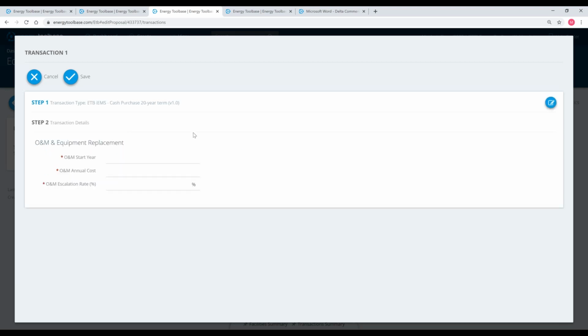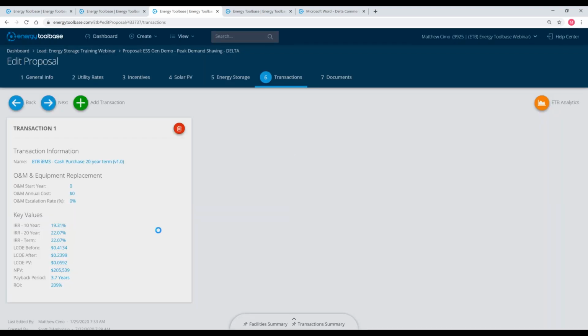And when you open it, it's going to prompt you for a couple user inputs. These are specifically related to solar PV O&M, so operation and maintenance costs and fees. Now, if you are going to model O&M, you can do so right here. You can say what year it's going to start on, what your annual O&M cost is going to be, and do we want to escalate that cost annually? If you're not planning on doing any O&M, you can just put in zeros, okay? So let's go ahead and just do that.